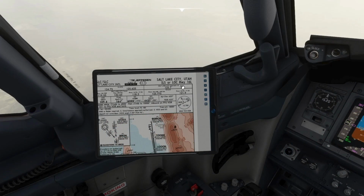The approach brief starts with verbalizing threats during the approach and steps to mitigate those. On this approach, threats would certainly include high terrain, so to mitigate that threat, the pilots would ensure terrain mode is selected. Let's listen to the rest of the brief.